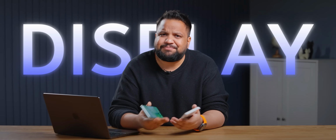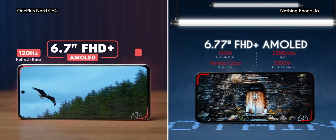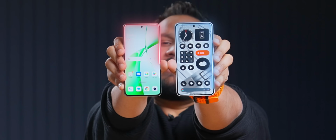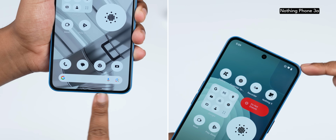Now, when you compare the displays, both have very similar sized displays. So you get 6.74 on the Nord CE4 and 6.77 with the Phone 3A. But the first thing that you notice when you take a look at the display side by side is that OnePlus actually has slimmer bezels compared to Nothing. But yes, Nothing does have completely symmetrical bezels, but it's a little too thick for 2025 standards.